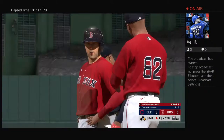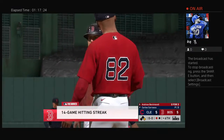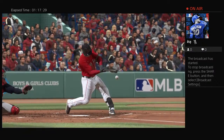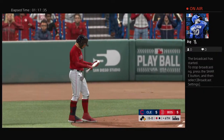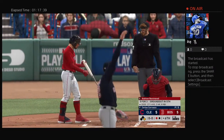Dan, after that base hit right there, we're talking about 2 full weeks of finding a way to be productive and get a knock. Good to think about that. You think how hard it is to get a base hit in a professional baseball game, and for him to be able to do it 14 consecutive days in a row. As a pitcher, you have to just tip your cap to this guy.